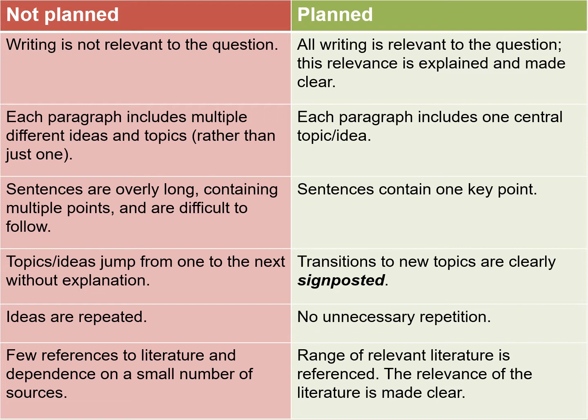So in a planned assignment, it's structured well, the language is clear, the reader can quickly and easily understand the points you're making, and understandably this leads to a higher quality assignment overall. The marker needs to understand the points that you're mentioning so they can award marks for them, and planning an assignment is a good way to ensure that you're writing clearly throughout and that it flows really nicely as well.